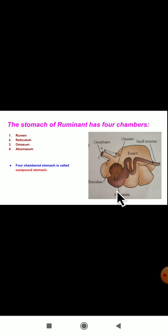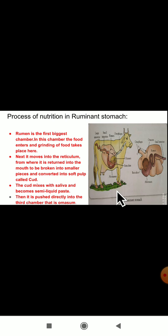Okay. Next we will study the process. See, the ruminant stomach they have given here, and they have given one buffalo, showing how the process of nutrition in the ruminant stomach works. See, first, the rumen is the first and biggest chamber. We will study those 4 chambers each in detail. So the first one is the rumen chamber.